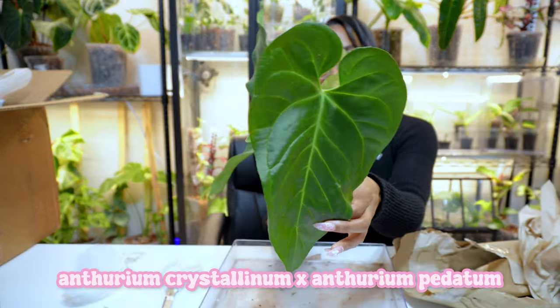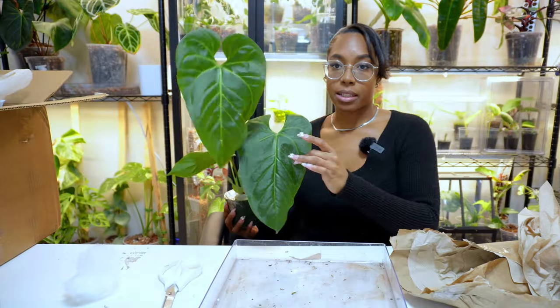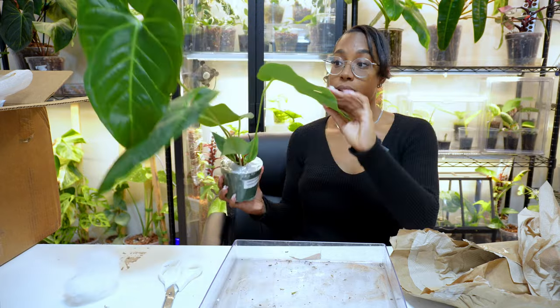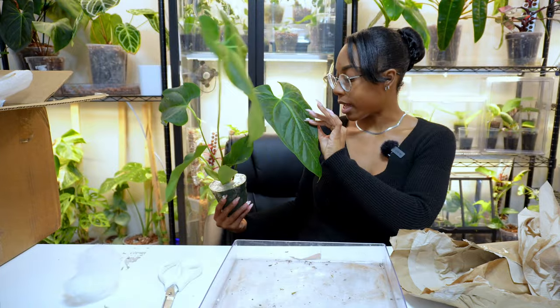So this one is Anthurium crystallinum crossed with Anthurium pedatum. I hope I'm pronouncing it right. This one has some really nice leaves. This is what it looks like. Very pretty. It has 1, 2, 3, 4, 5, 6, 7 leaves, very nice. And here is another look at it. It's really pretty, a nice size as well.